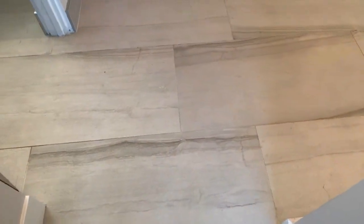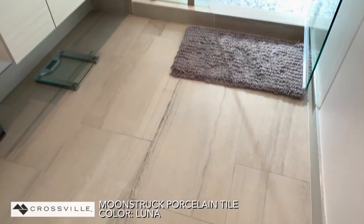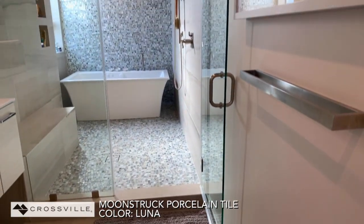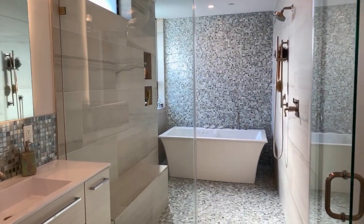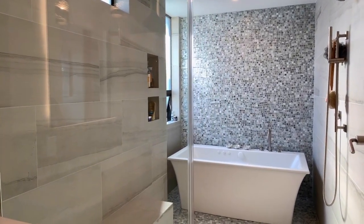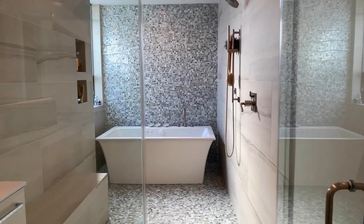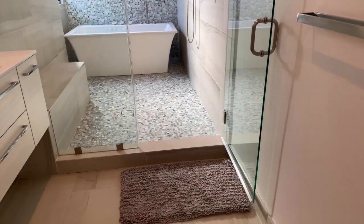The master bath is a favorite space in this home. The floors are Crossville porcelain tile in Moonstruck. The color is Luna, and it extends down the floor and all the way up the shower walls. This was a challenging space because the room was so long and narrow that it felt a little awkward. By combining the tub and the shower into a single spa room, it really made a huge difference.